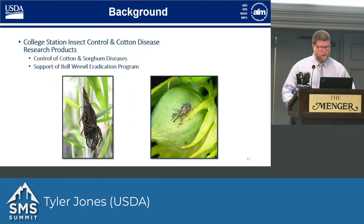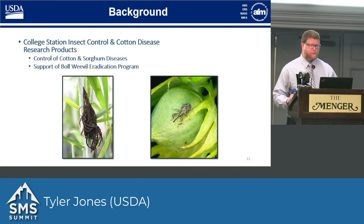Another research program that they do is insect control and cotton disease. The picture on the right is a boll weevil, and the picture on the left is a sorghum disease crop.